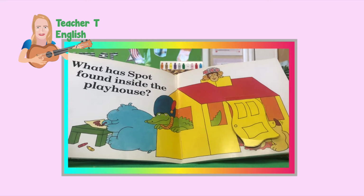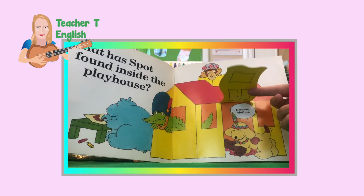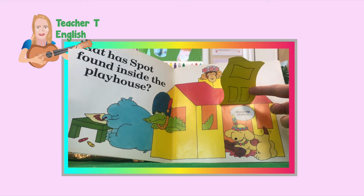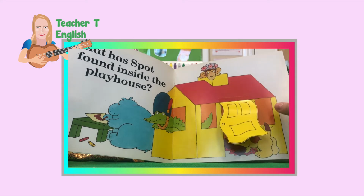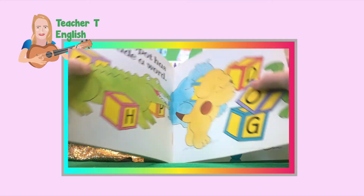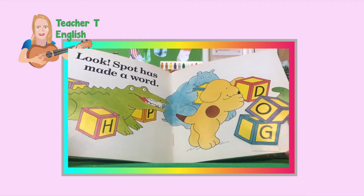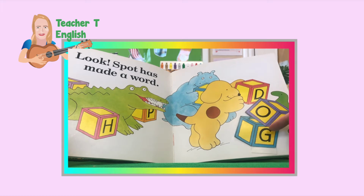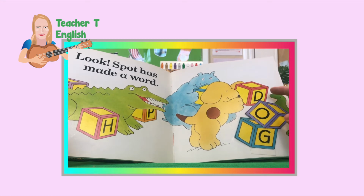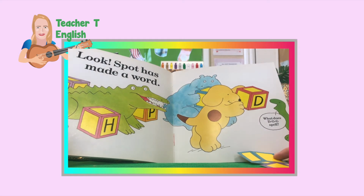What has Spot found inside the playhouse? Dress-up clothes. What is Spot dressed as? Look, Spot has made a word. Can you read what the word is that he spelled? D-O-G. Dog. What does D-O-G spell?